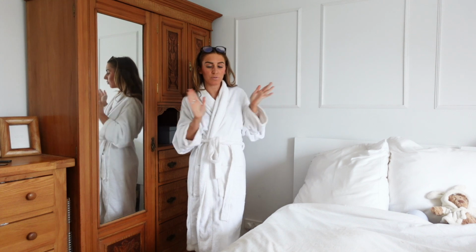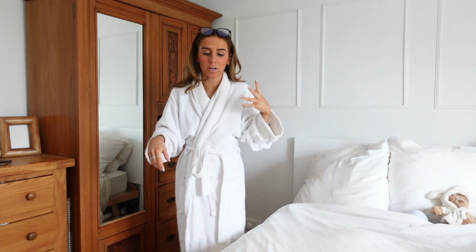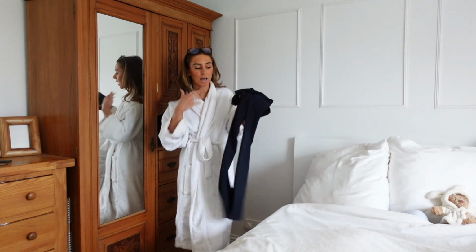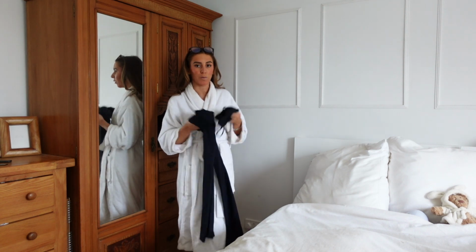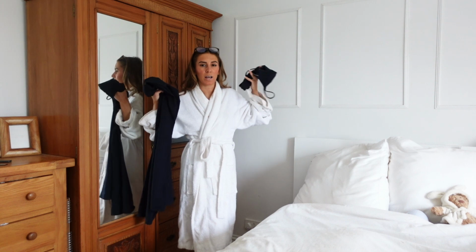First things first, for the wellness girly morning is my Reformer Pilates. I'm going to get dressed. We're going to put on my classic Reformer Pilates outfit. I love to wear this outfit a lot. If you've seen the weekly vlogs, you'll know that. I don't know what it is about this outfit. I just feel like when I put this on, I kind of feel like I have my life together.